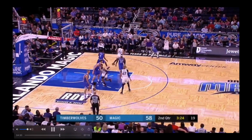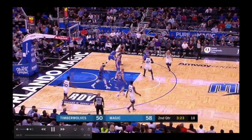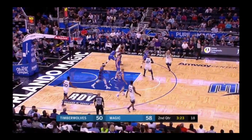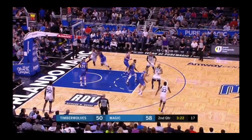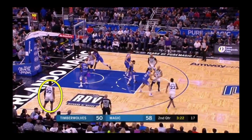Really good ripping through on the catch. Well, on the rip through, when you go on baseline, you got to get that right leg outside the defender's left leg going the baseline leg and to get to the basket. Now on the rip through, stop. Now look what's open right there. Now that rotation should have been a little bit earlier, number 31.